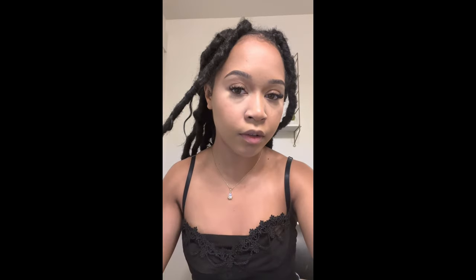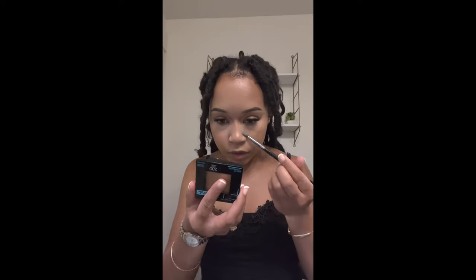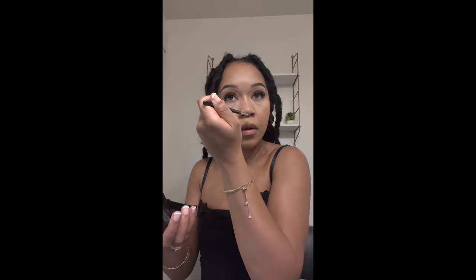Let's see if we can turn this down. Yeah, you guys can see that blush. Okay, let's blend out the nose better. I'm getting excited, because my nose looks a little crazy right here. Instantly, the nose looks way better.